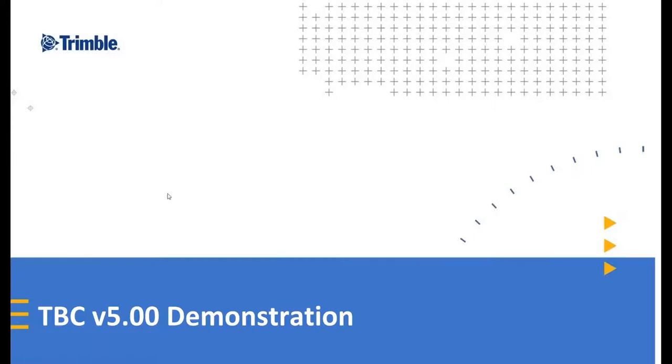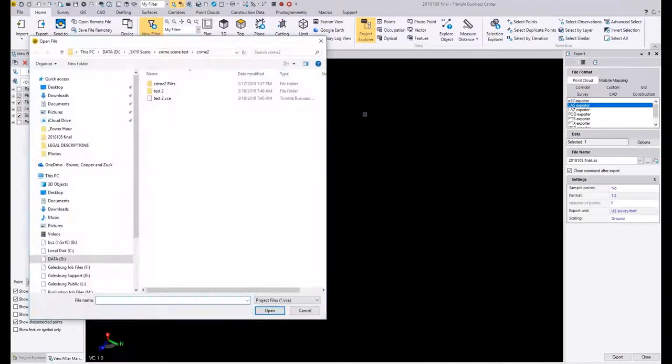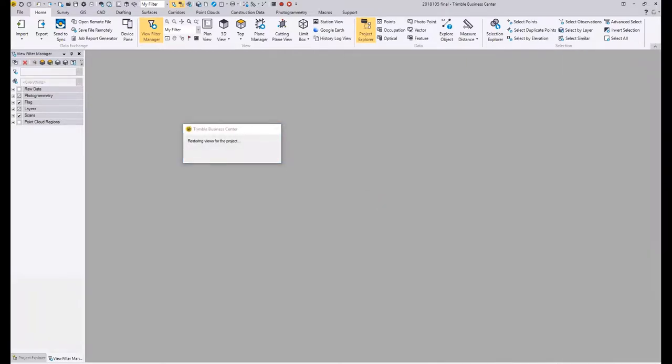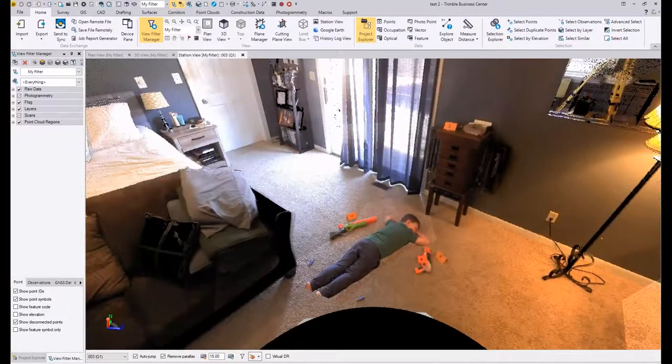It's funny you say that. If everybody wants to hang on a second, let me back up. This is not a dead body. If you notice here, I have a crime scene test. They actually have a forensic software for the SX10 that's different than TBC. But I was messing around. There's my kid.